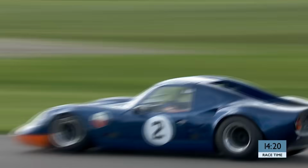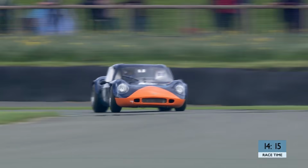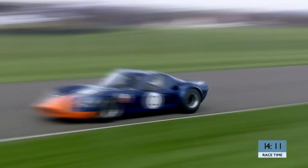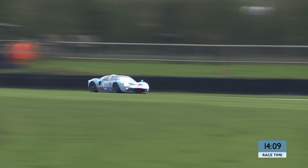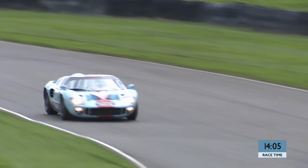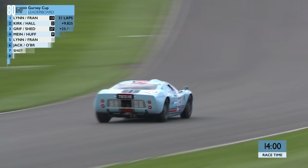Well, good to hear from Andrew there after his excellent performance in this car a little bit earlier on. And now we'll see how Stuart Hall manages to bring it home. It is still in second place at the moment, and he's actually doing a decent job. That last lap was a 124.7. That's a very appreciable lap. There's a similar sort of pace, isn't it, to the GT40s around?